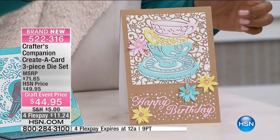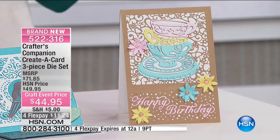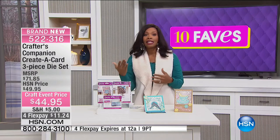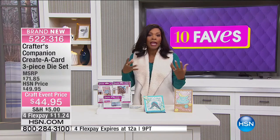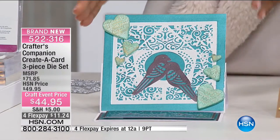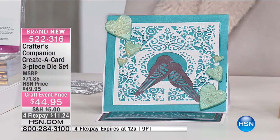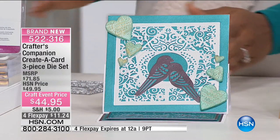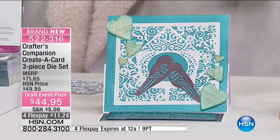And one of the things I love about this set is, in particular, the Tea Party die cut. As we're moving into the springtime, you might be thinking about having a tea. Maybe it's a ladies' tea, or maybe you're having a tea party theme for a bridal shower or a baby shower coming up in the next couple of months, and you definitely want to get a jump on the invitations or paper goods. The beautiful Lovebirds are great for weddings, engagements, and save the dates. We've got that for you as well, and these are all thanks to this die cutting set from Crafter's Companion.